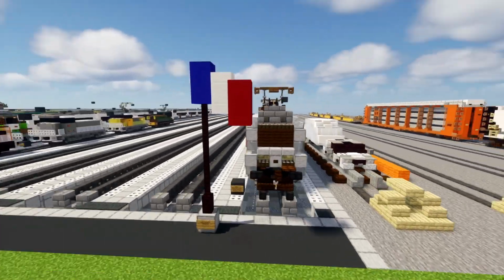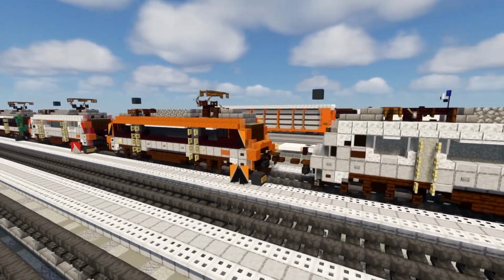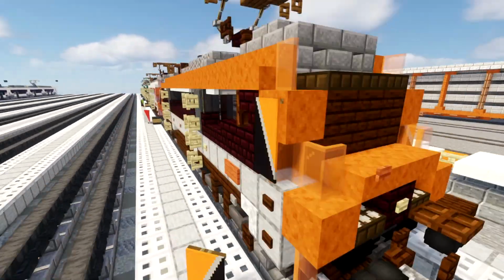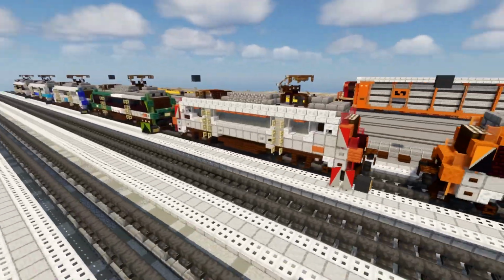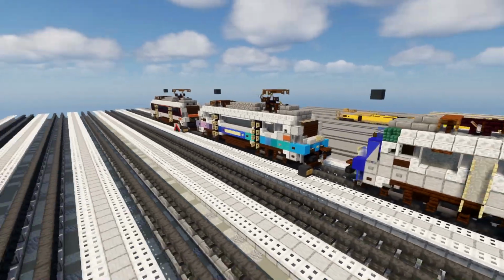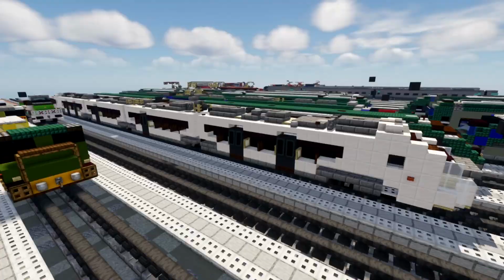So now we're back in Train World to look at Soli's trains. So here's a couple of those locomotives. See what they're called. SNCF, which is basically the French railroad, owned by the state, I believe. A lot of different liveries of this. I think they're the same thing though.